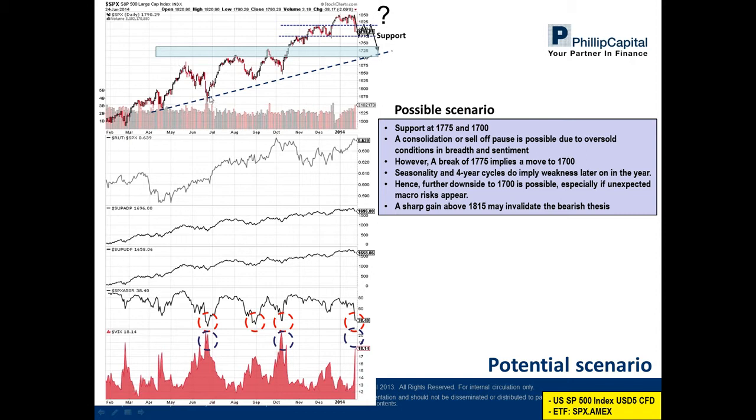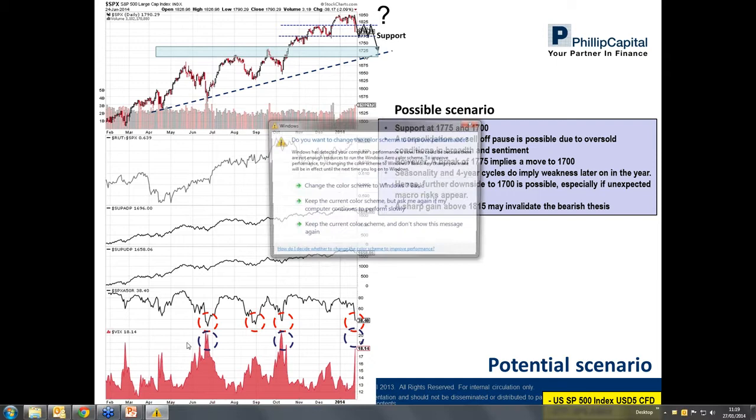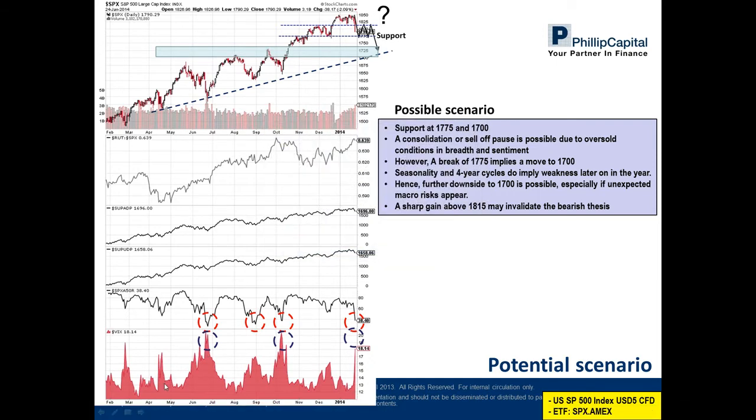If you notice these meaningful correction periods, this is what I'll say is the oversold region, and as you can see, we are almost getting there. Similarly, if you look at the VIX, which is a fear index, the fear index also shows that based on previous peaks of the corrections, 20 is about where they were at, and we're almost there.